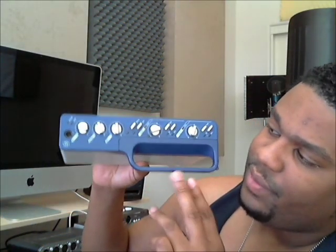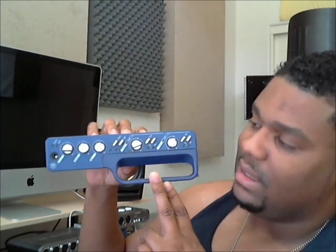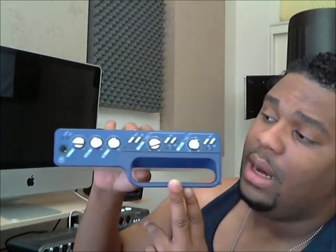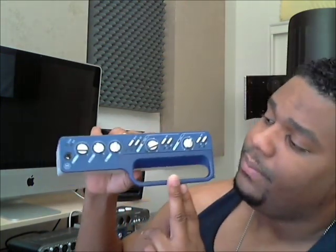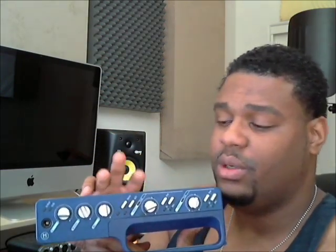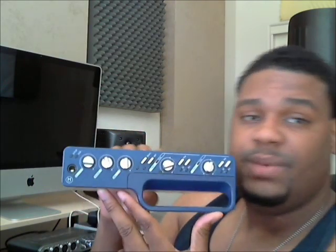This thing ran me about $500 or something like that when I bought it. It came with the software Pro Tools LE at the time. I don't necessarily use this one anymore, but it's definitely a great one. It's still used. It's an industry standard in a lot of recording studios, whether professional or home recording studios, and is definitely a nice piece of gear to have in your recording studio.